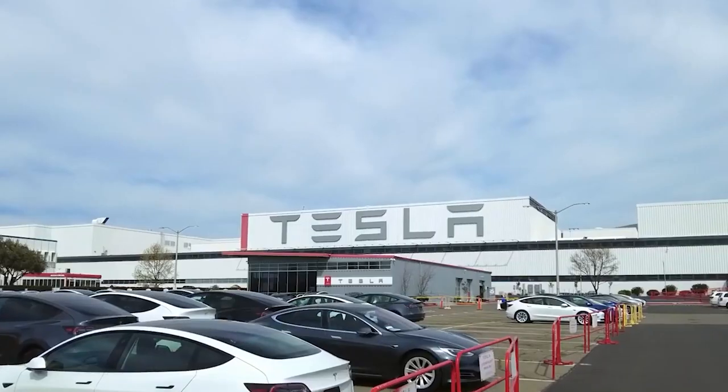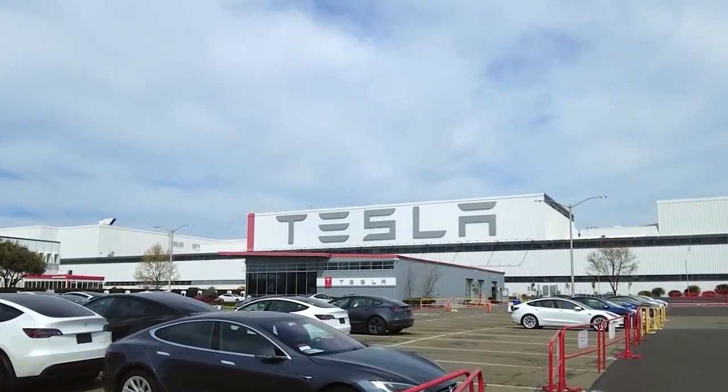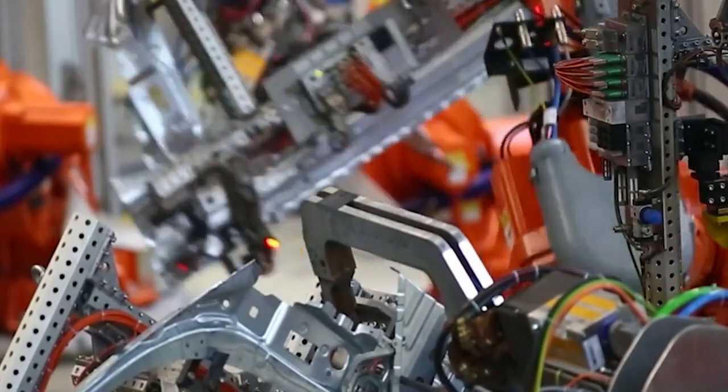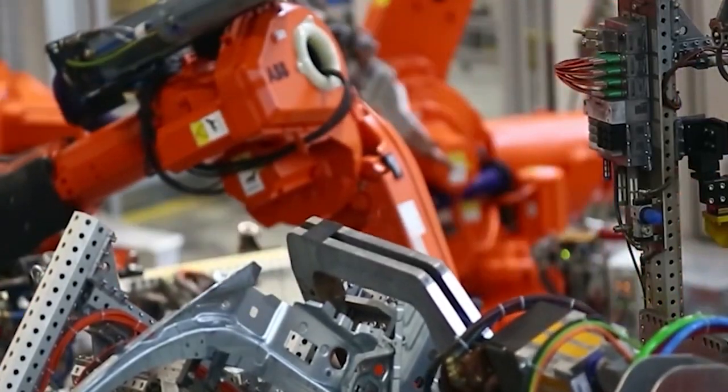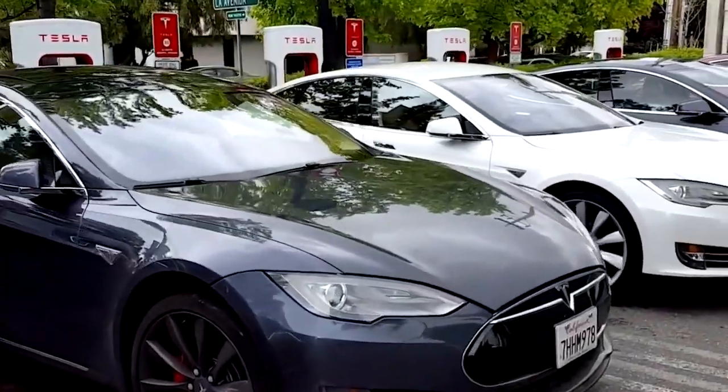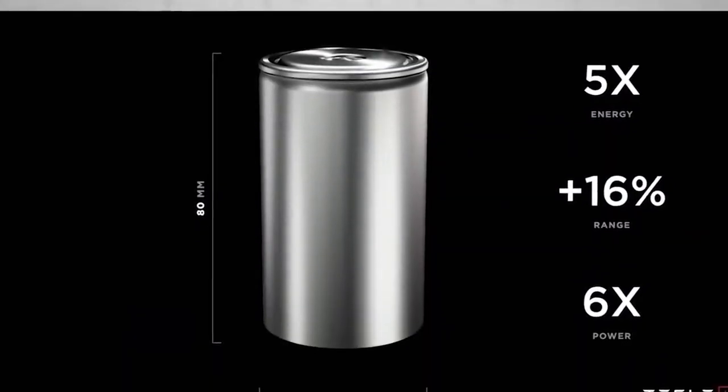The facility, known as Tesla's Gigafactory, manufactures electric motors for the Model 3, along with battery packs. Tesla's Powerwall and Powerpack energy products are also developed at that site. Check out the video on Tesla Gigafactory to know more.